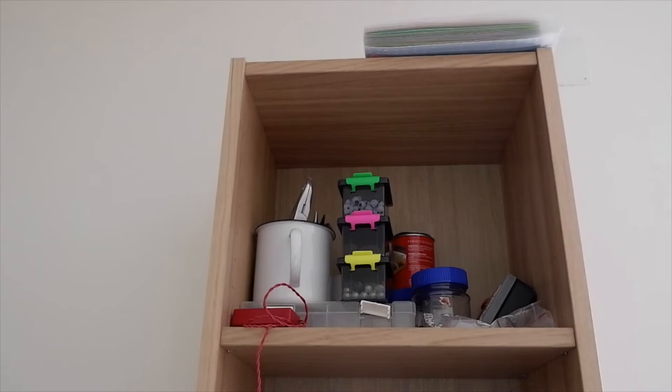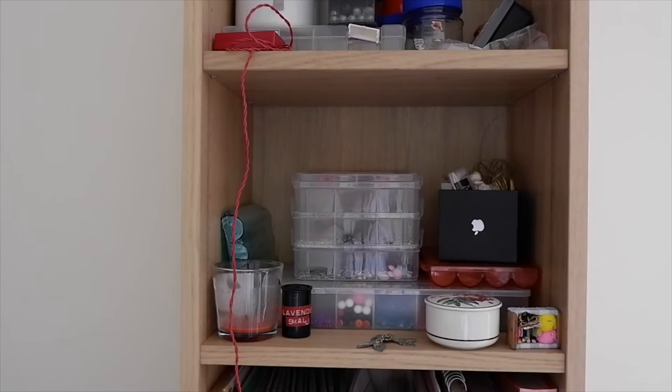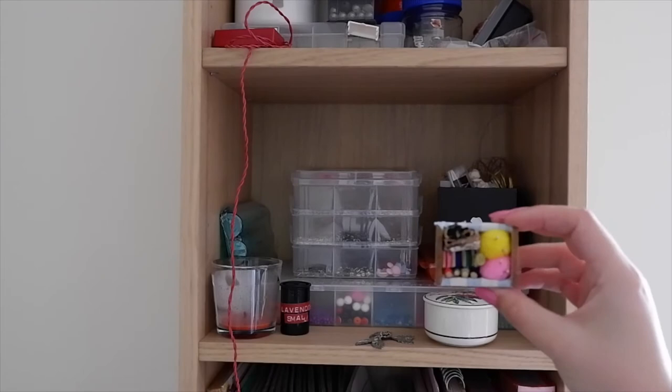This shelf has a bunch of beads and pendants and things like that. It also has all my pliers for working jewelry, wire, and things like that. And just extra beads and things. This one has, again, beads, jewelry wire. Then I have this little decorative miniature sewing kit, and it's adorable.